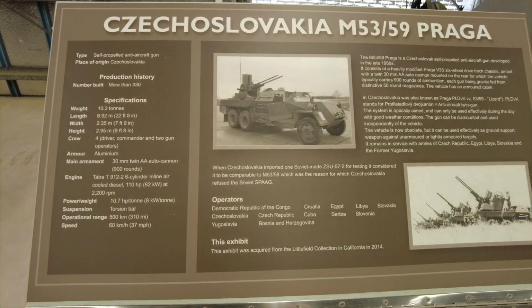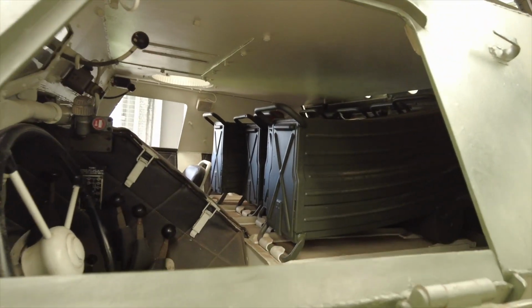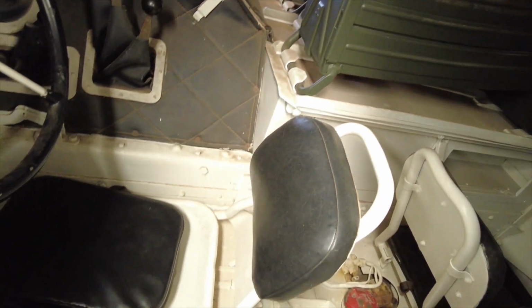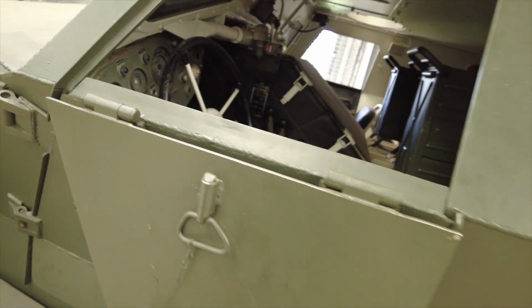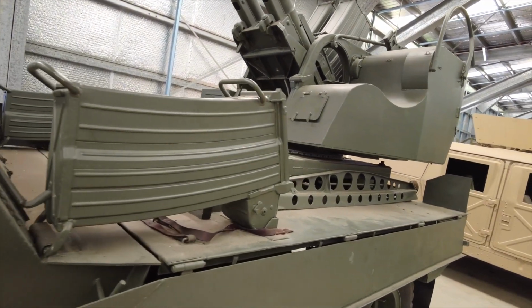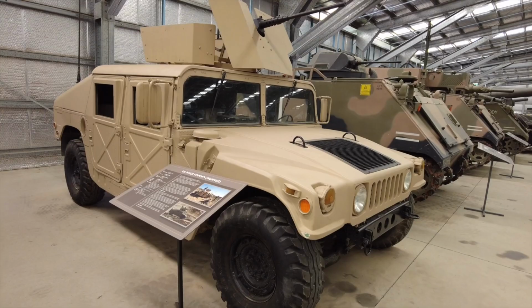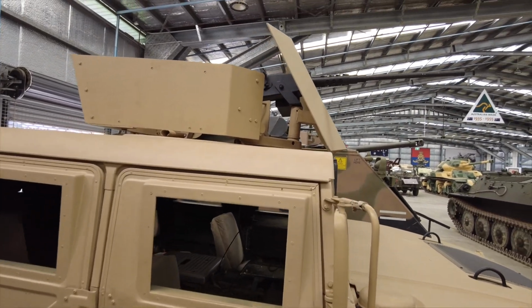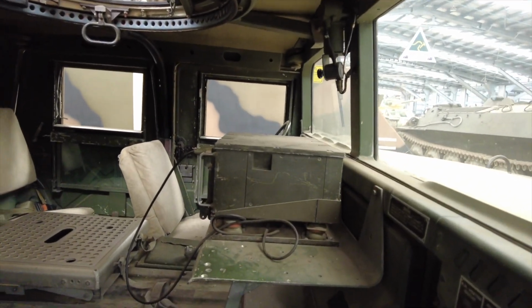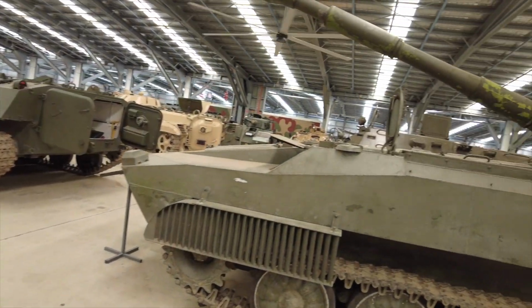Not sure how good these signs are coming out, but I'll try and get a few of them in. Yeah, there you go. Tiny little person to sit in there. There's a steering wheel. Another US one. Big gun on the top there. Seats are also small in them. Crazy. I suppose they're not built for comfort, that's for sure.